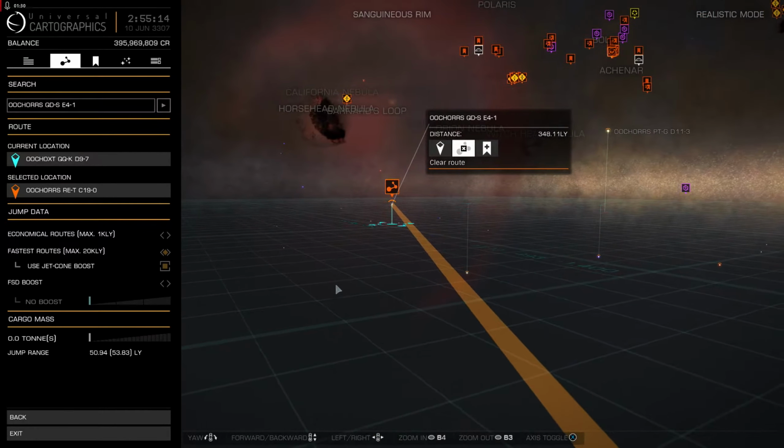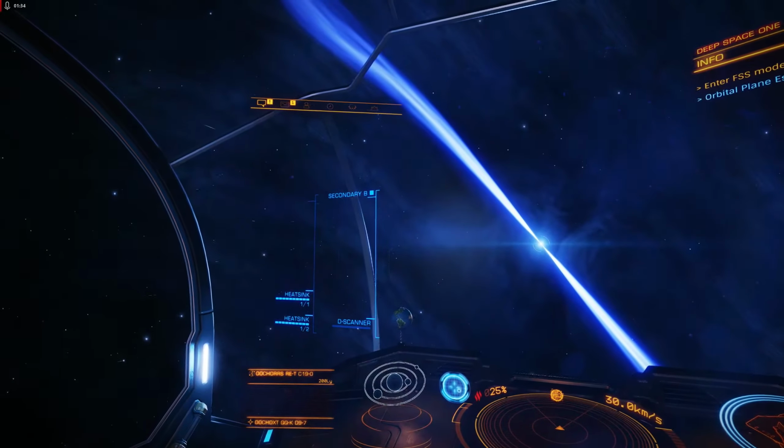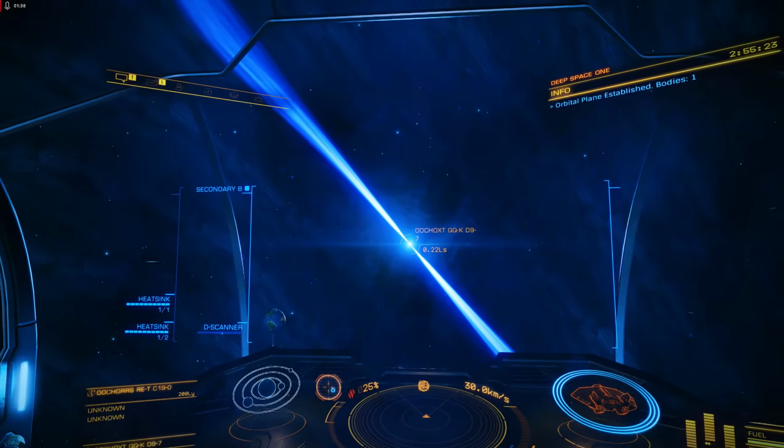Note, take caution when approaching these stars. Getting closer than 0.25 light seconds is extremely dangerous to the ship and your very existence.